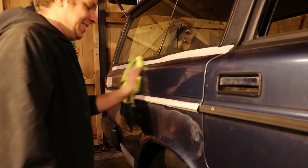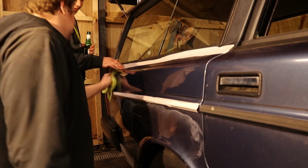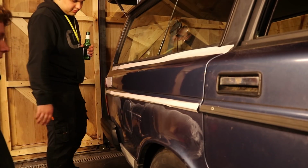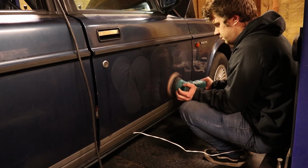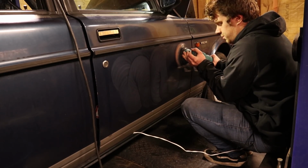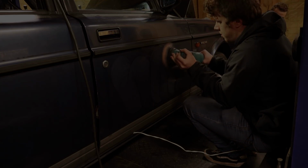The result after a simple buff is amazing. All the haziness just disappeared and reveals the deep blue color underneath. Jasper immediately started polishing the rest of the car so that tomorrow we can reveal what the Volvo looks like in the daylight.